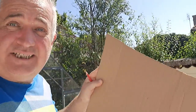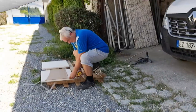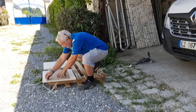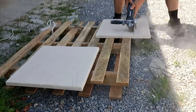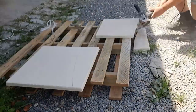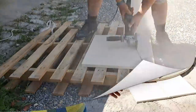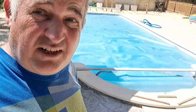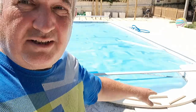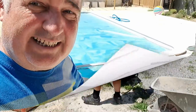For the first couple of slabs, that is the line I want to cut them. Right, well that's where they're going to sit. They seem to fit quite well. Maybe those two and another couple laid.